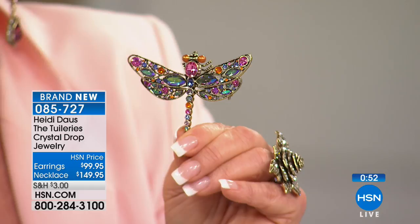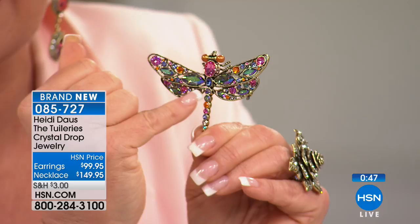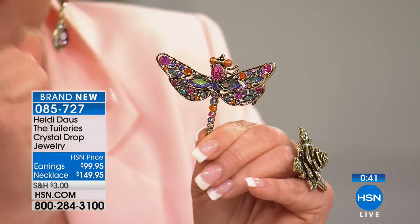It almost looks like a thread of gold that is holding these beautiful, huge, gorgeous stones in this fabulous dragonfly. So really, when you take it out, Susan, look her over really good and proper because she's pretty.